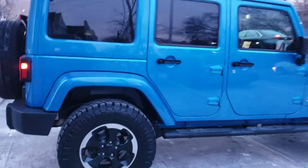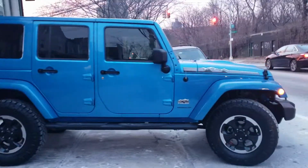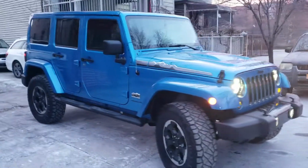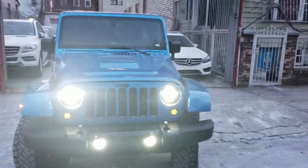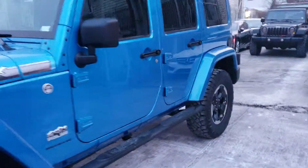I forgot the exact mileage on this car. I'll show you in a second. Again, this is the Sahara, fully loaded. It's got everything. You got the hard top on this one as opposed to the soft one we got on the other one. Tires brand new. Navi, leather. You know, you got the Bluetooth radio in there.